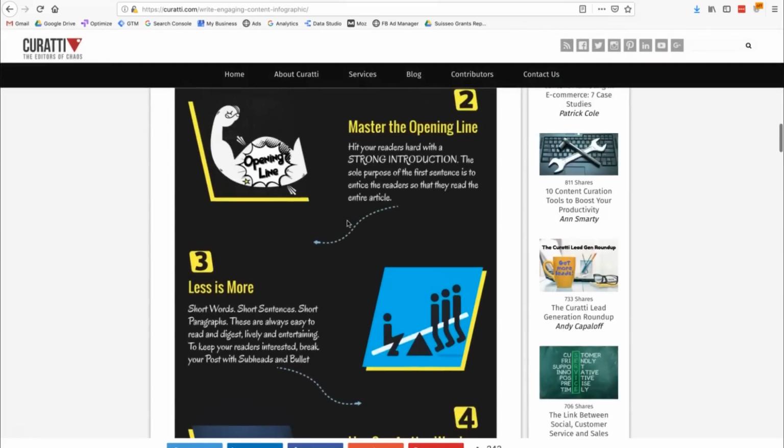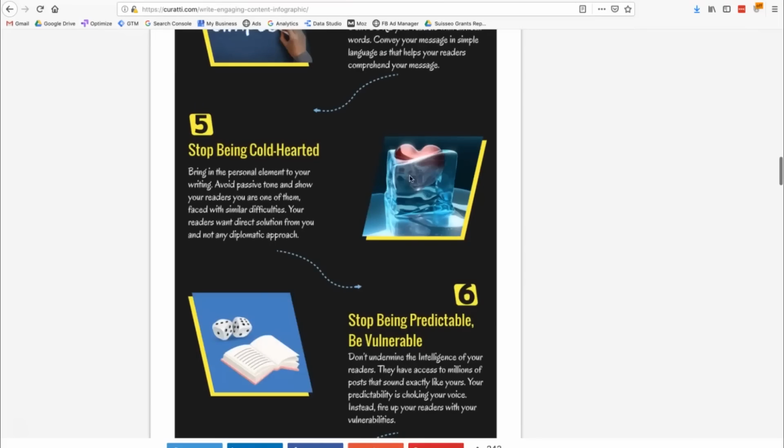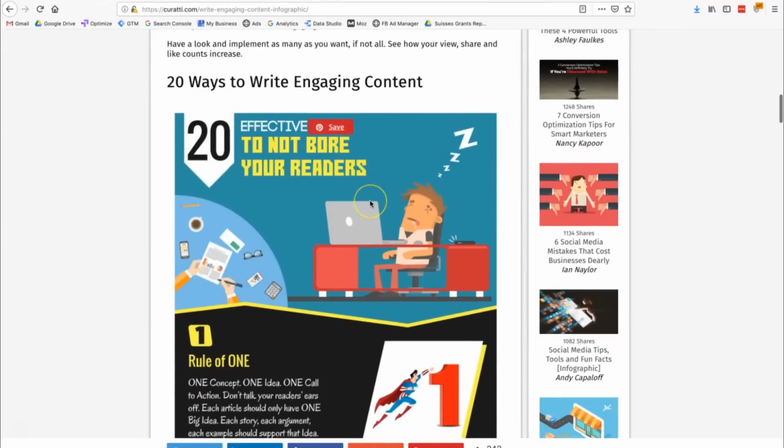So you can see this infographic has 20 different steps or rules, and they lay those out all here in this infographic. And the great thing I like about infographics is you can share them on social media. You can re-engage them as a post. You could save them on really any social platform. So infographics tend to tell a better story versus, say, just writing text.